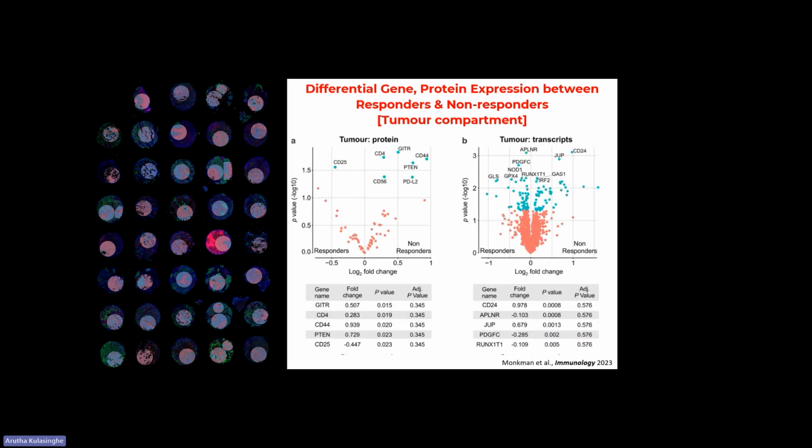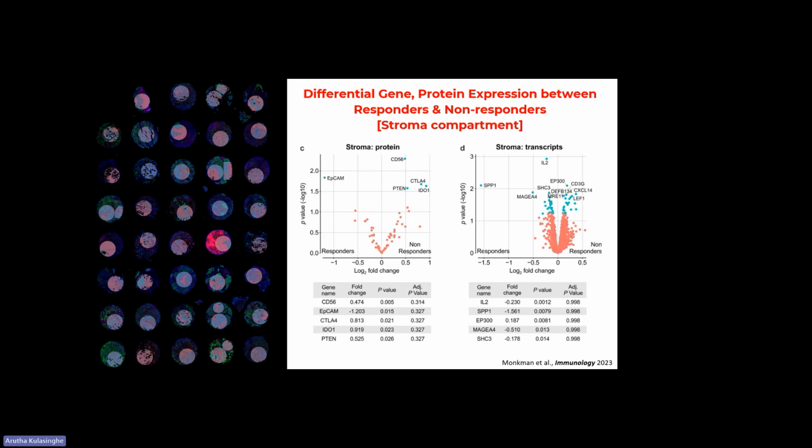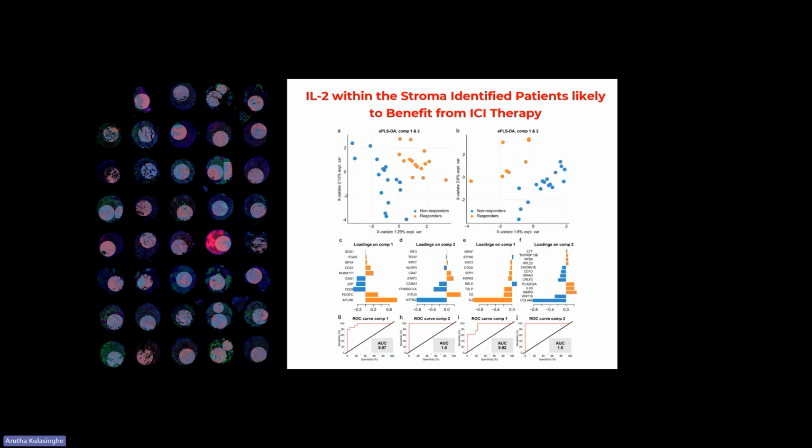And so we could then identify at the RNA level in the tumor compartment between the responders and the non-responders the differentially expressed proteins and mRNA between the two groups. And we could also look at the stromal compartments. And what we found in this study was IL-2 and SPP1 osteopontin were highly enriched for in the responder group. And so when we looked at the contribution of IL-2 almost by itself within the stromal compartment, it identified the patients that would benefit from checkpoint inhibitor therapy in the second line setting in lung cancer. And it provided us a lens in which we could potentially validate some of these findings in orthogonal cohorts.